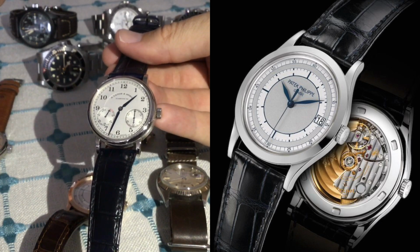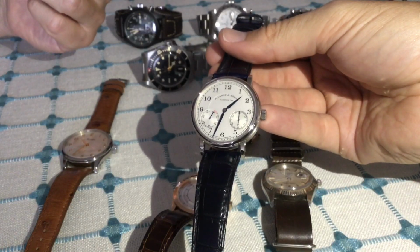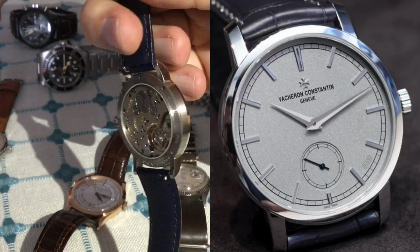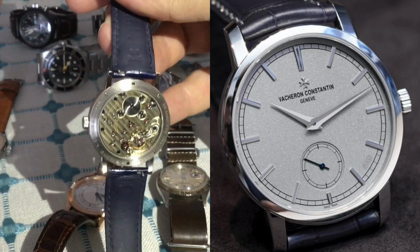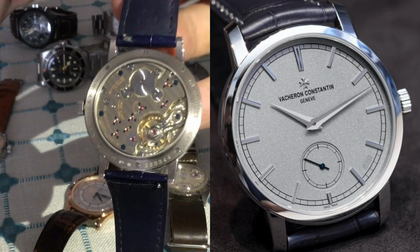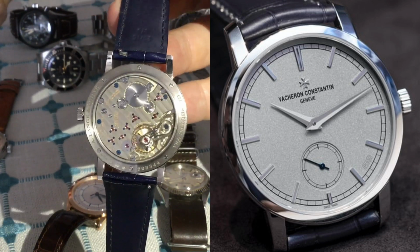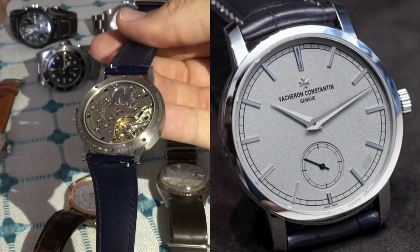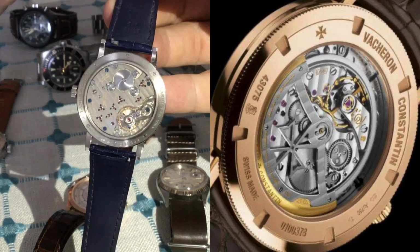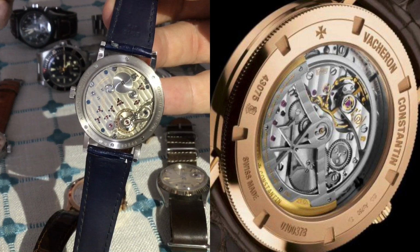Another one that I really liked is the Vacheron Constantin Patrimony Traditionnelle. Fantastic watch, very much the same kind of design as the Patek Philippe 5196, small second at 6 o'clock. They have a really nice movement inside, 65 hours power reserve, extremely classic. It's a very, very nice watch, and I almost got that.